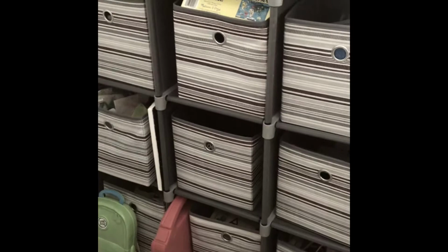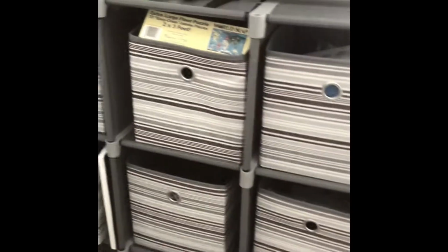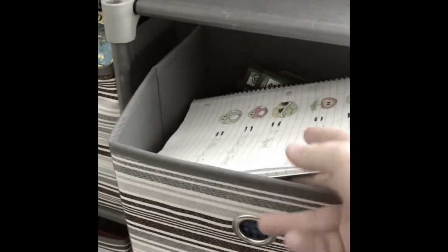Over here is our school drawers, is what Aiden calls it. So we've got a lot of stuff going on. Again, it is a work in progress, so we're going to be doing some more organizing and labeling and stuff like that. But up here, he knows what this is. It's his favorite space, I think.